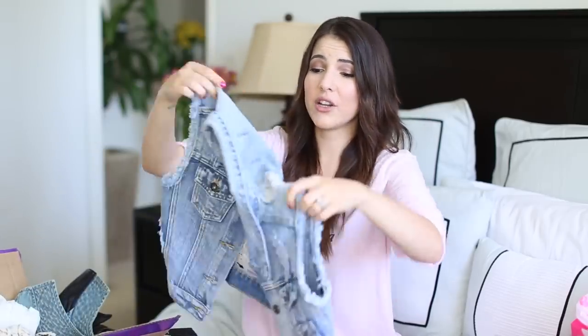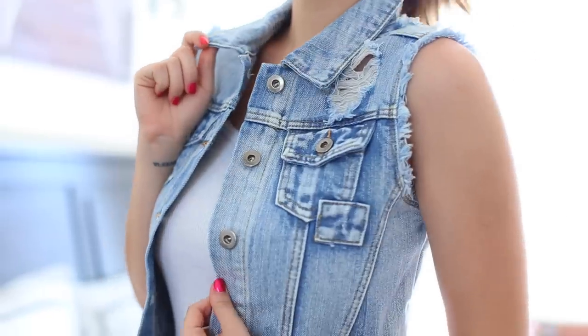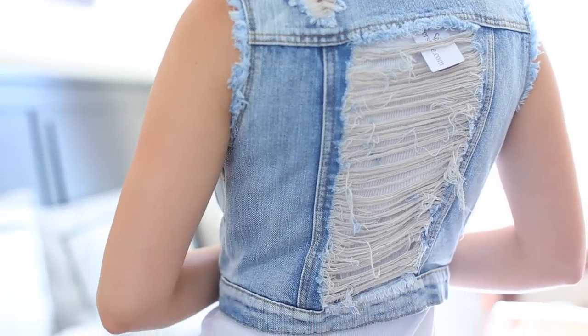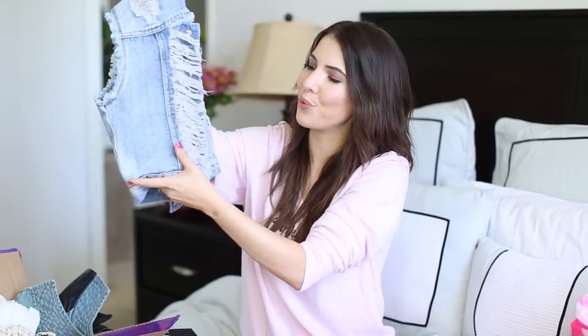I picked up these Aztec shorts. These are great. They're a really nice color, perfect for summer. I've been looking for one of these forever. It's a jean jacket vest. I felt like it was a little young, but I liked it, and I've been looking for one of these to pair with maxi dresses, and I have a few ideas for how I want to pair this. And I loved how the back had that really edgy, I am using the word edgy, I know beauty gurus use that word a lot, but it is kind of an edgy ripped back. I thought that was a really cool piece.